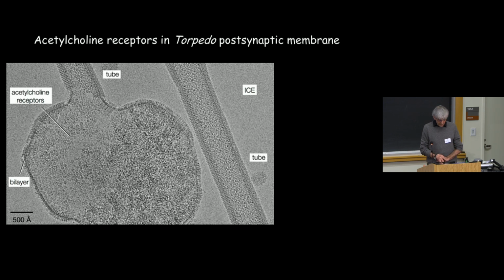Now, the acetylcholine receptors and torpedo postsynaptic membrane. To explain first of all, the postsynaptic membrane is a specialized part of the electrocyte cell in the case of torpedo, or the muscle cell, because the two cells are very closely related, where the nerve terminals are butt against the muscle or torpedo cell membrane. And there they form synaptic junctions.